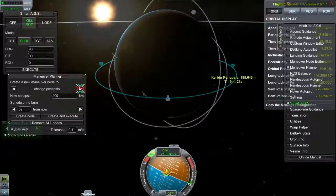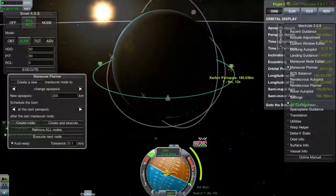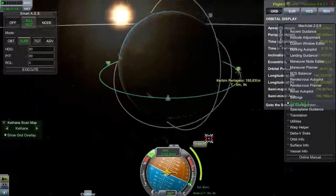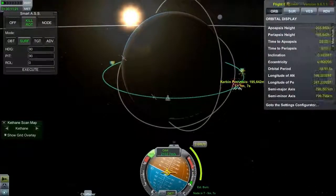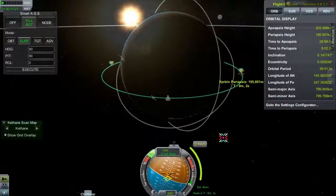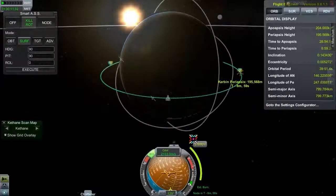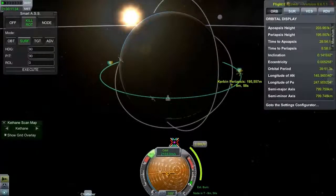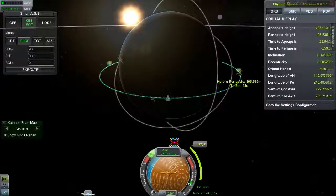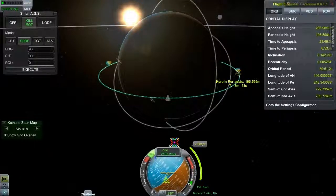So we want to change our apoapsis to about 200. At the next periapsis, create node, it's going to be there. Good job, MechJeb. Takes us 9 minutes to get there. Let's maneuver around with RCS. It's going to be an hour-long video. I'm sorry, people. We're looking for retrograde. There it is.